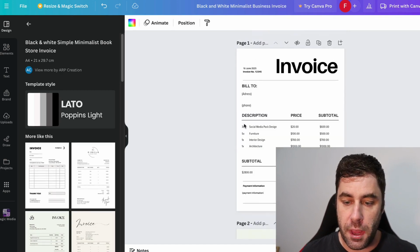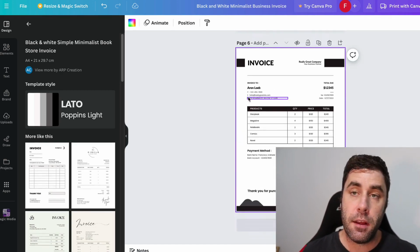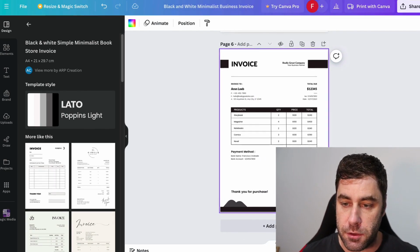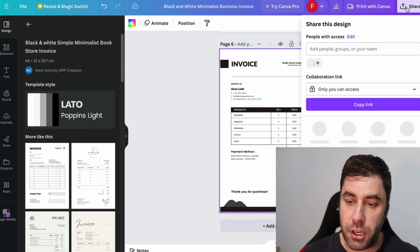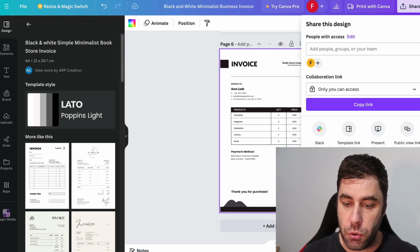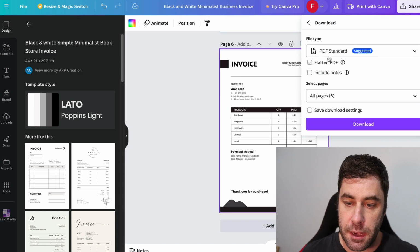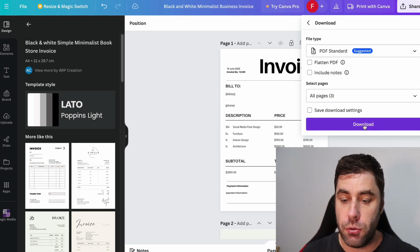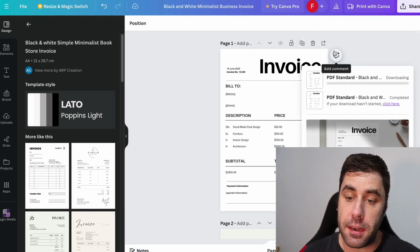Okay, so we have 5 or 6 templates right there that we can export as a package. So I'm going to export this right now. I didn't realize my screen was off there. We're going to go to share and go down to download. And we're going to download this as a standard PDF. All right, sorry guys, I just had to delete one because it was a paid one. So I'm going to download it as a PDF.